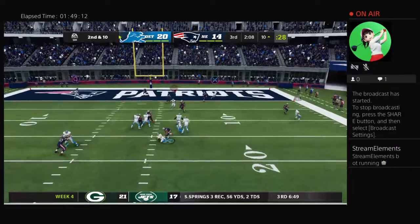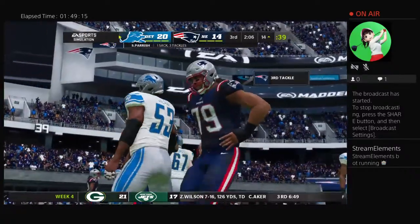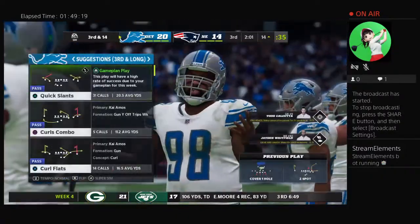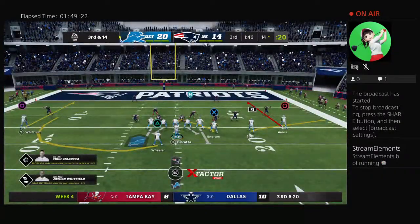Now he'll look to throw here. And down he goes. Pressure gets him back at the 14. They get to it for a loss of four, and it brings up third down on the sand.